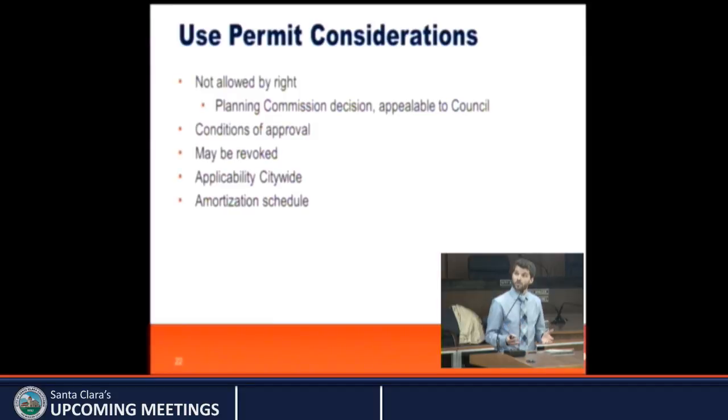We can place conditions of approval on those, and we've got a series of conditions of approval as options to start the conversation as a handout at the table over here. The use permit can be revoked, and so the ability to rent the residence to multiple individuals that aren't functioning as a traditional family, that right can be revoked if there's violation of the use permit criteria. Right now, we are looking at a recommendation for applicability citywide, and I know there have been diverse opinions related to that, and so we're open to hear feedback on that as well.